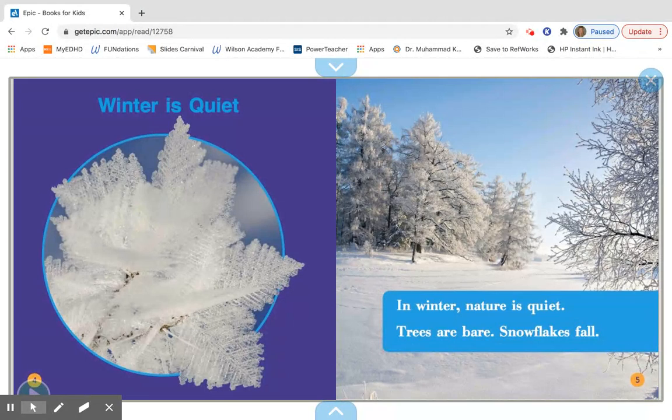Winter is quiet. In winter, nature is quiet. Trees are bare. Snowflakes fall. Look at this. This is a really close-up image of a snowflake. It's an image that they got from a microscope, and you can see just how detailed this snowflake is. No two snowflakes are alike. That's pretty interesting.